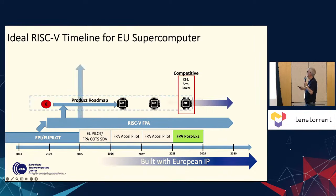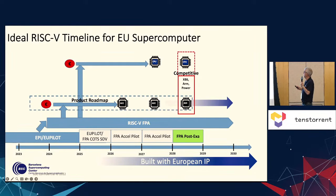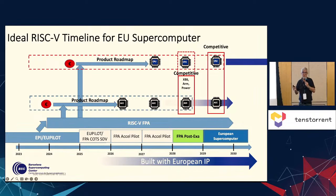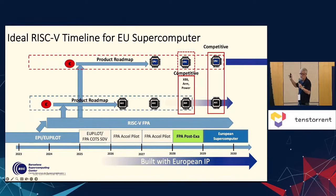And then we have the same for the GPP. This is our target. We would like to have this scheme. I would like to advance these things to the left with collaboration, because it's too late. But if not, we will do that, and probably even alone, the Europeans could do that.